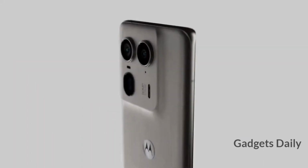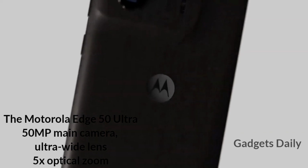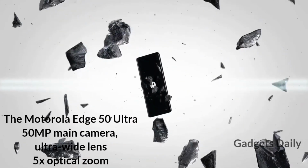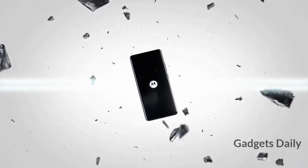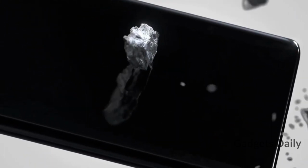Equipped with a triple camera setup featuring a stunning 50MP primary camera, an ultra-wide-angle lens, and a periscope sensor with 5x optical zoom and a 75mm focal length, you'll capture every moment with unparalleled clarity and detail.